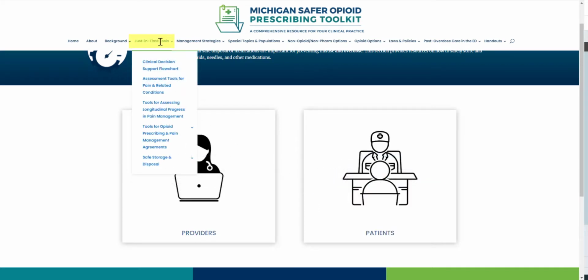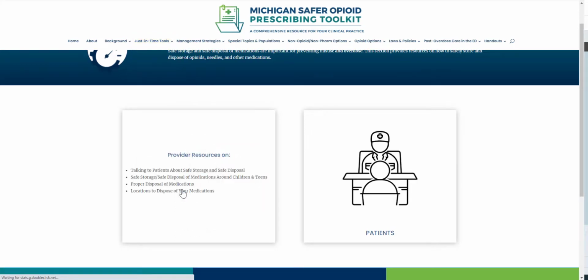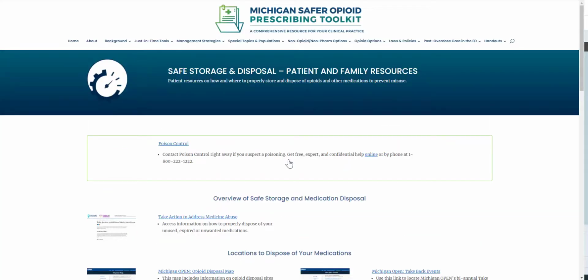You can also use the menu at the top of each page to navigate directly to a provider or patient page. On each page, you'll find a collection of resources that we have identified or created. At the bottom of each page, you can quickly link to the companion patient and family resource page for that topic.